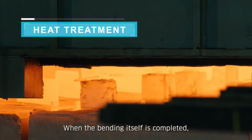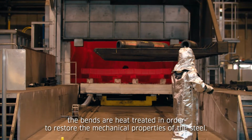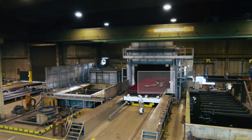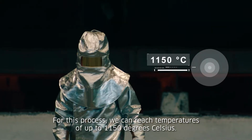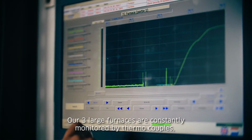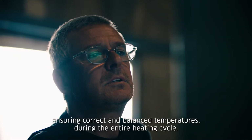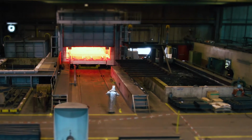When the bending itself is completed, the bends are heat treated in order to restore the mechanical properties of the steel. For this process, we can reach temperatures of up to 1,150 degrees Celsius. Our 3 large furnaces are constantly monitored by thermocouples, ensuring correct and balanced temperatures during the entire heating cycle.